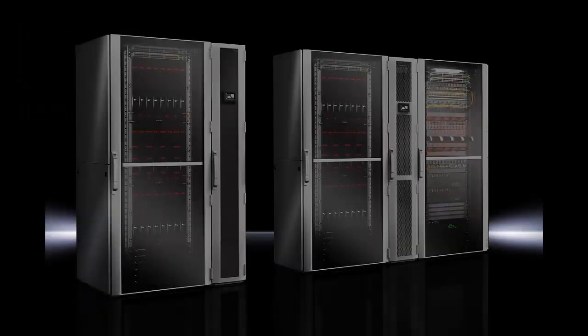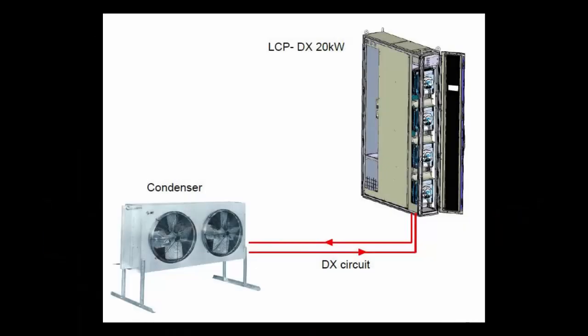Introducing the LCP DX 20 kW from Rittal. The liquid cooling package direct expansion 20 kW system is a flexible, easy to scale cooling and heat removal system for data infrastructure applications in the range of 5 to 20 kW, such as small data or server rooms, slab floor installations, or where chilled water is not available for cooling.